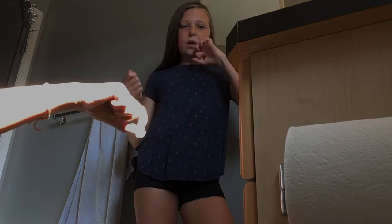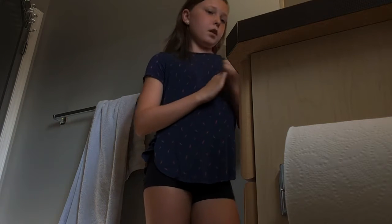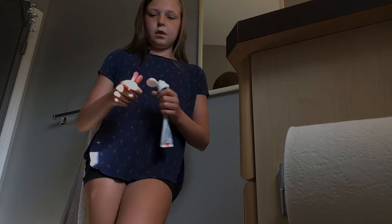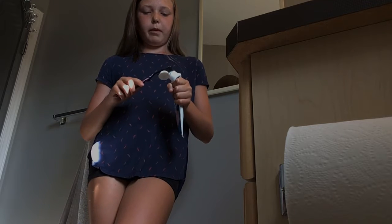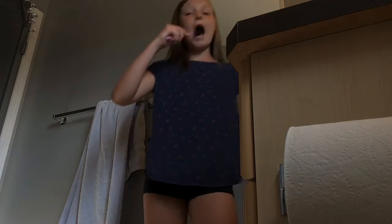And yeah, now I'm just going to be brushing my teeth. I use this Crest Pro Health toothbrush and this Colgate toothpaste and this Colgate pink toothbrush. This stuff tastes literally like that bubble gum, if you guys know what I'm talking about, the bubble mint stuff. That's what it tastes like. So it's really awesome. I'm just gonna brush my teeth.